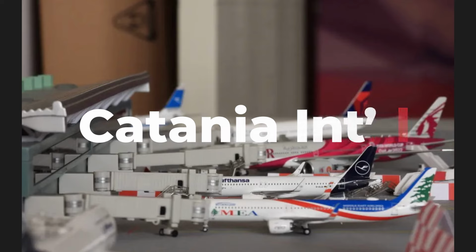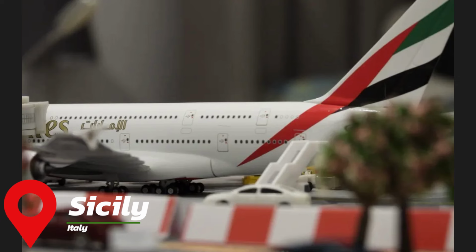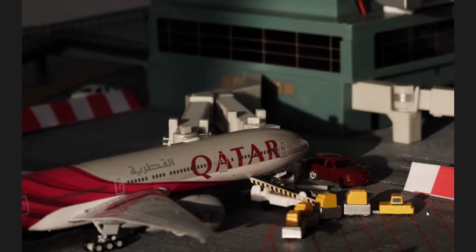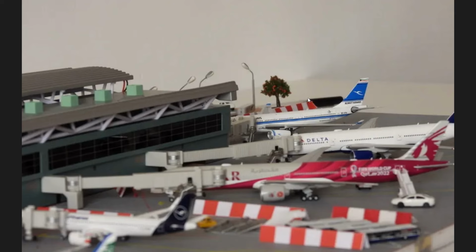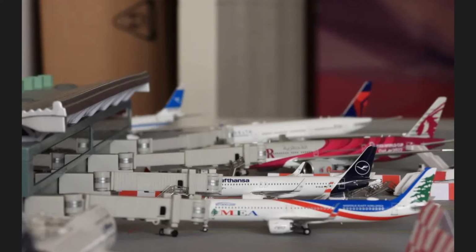This is Catania International Airport in Sicily, Italy. He supplied some really awesome and detailed images of his airport with ground service equipment, lovely lighting, but this is all we have. So yes, your airport does look incredible and greatly detailed, but I can't say more because of the lack of pictures.